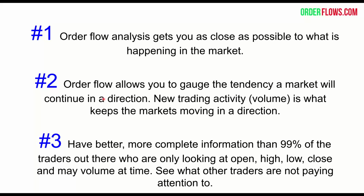Which brings up the next issue traders face: not all traders are equal, right? So even though I say 99% of traders only look at open, high, low, close, within that 1% you've got some very big traders, big hedge funds, big portfolio managers that are starting to look at the data provided by the order flow. So even though it's 99%, within that 1% you have some very massive, big funds behind it that are using order flow now. So again, if you're not using order flow, you're going to be left in the dust.